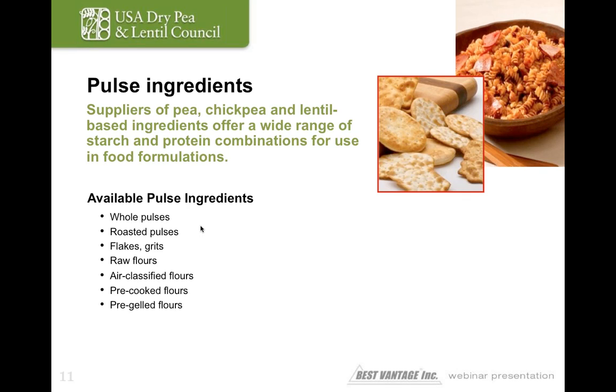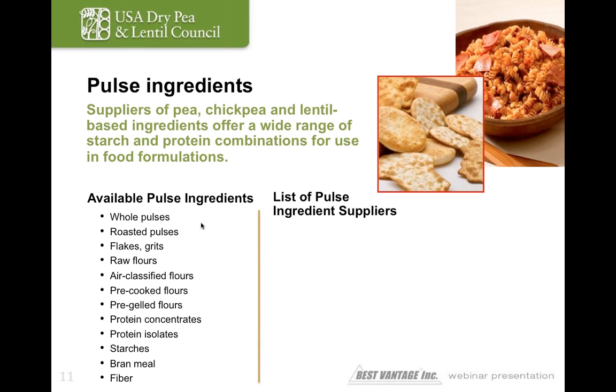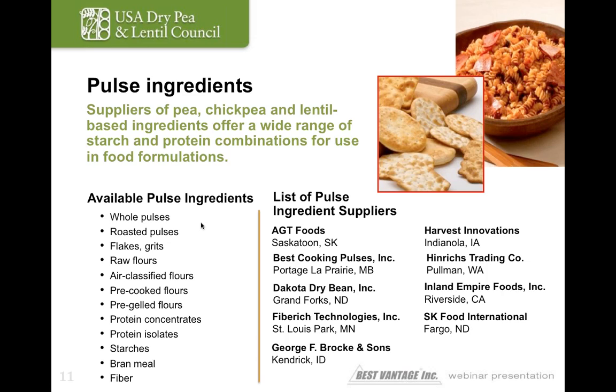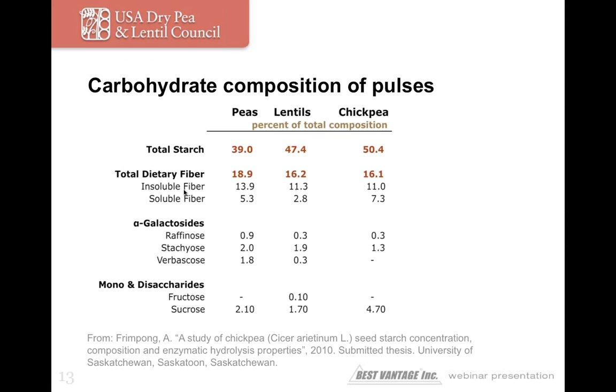Pre-gelled flours have been run through an extrusion process already to enhance certain of their functional properties. We have protein concentrates, protein isolates, starches, bran meal, and fiber ingredients. And just to give you a list of pulse ingredient suppliers, I should point out that this entire presentation will be posted at the USA Dry Pea and Lentil Council website, so you'll be able to access this later and get names of these suppliers as well as website addresses.